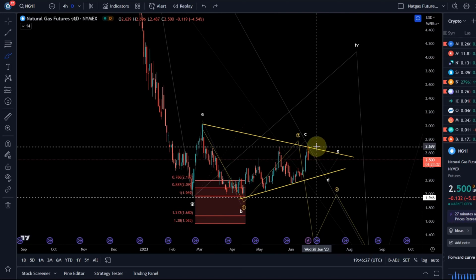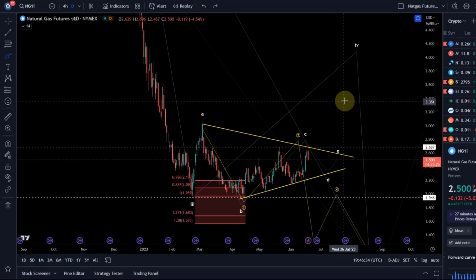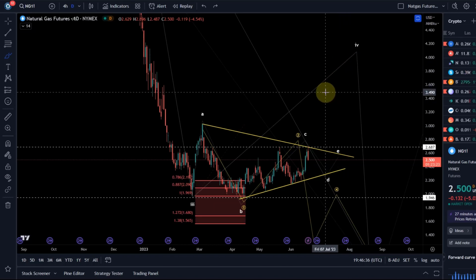I mean, it all depends on the 269 level. If that breaks to the upside, then we're looking at $3 and $3.20 and beyond. We need to see then how exactly we are working out the wave count, but for now we are below 269, so not so important. Just at the moment, it is important to understand that above 269, the two wave counts to the downside that I have will be invalidated. Okay, and then we can expect some more short-term upside afterwards.